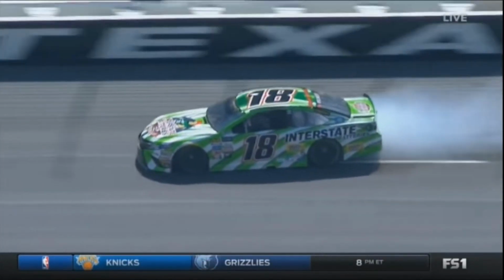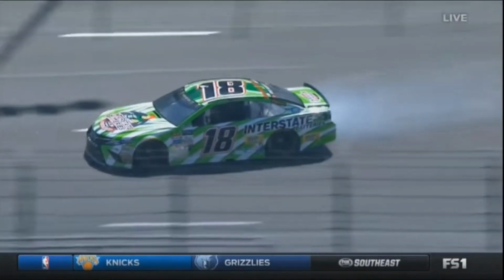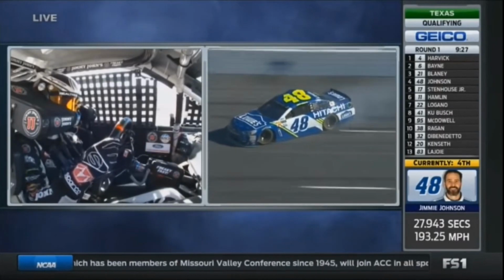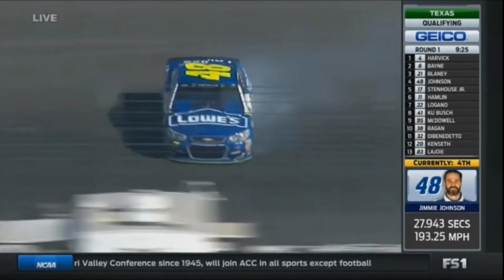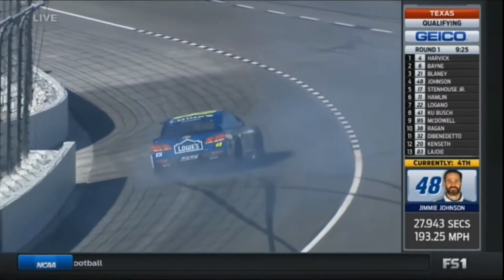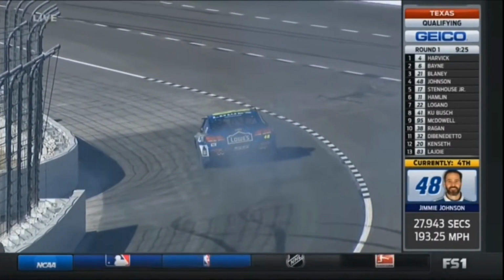Oh, what a great job keeping it out of the wall. Yeah, that is fixable right there. I don't think that's a backup car. No, the spoiler. Wow. He's going to lose it. Where'd he go? Can he save it? And he got down on that apron. Hang on, baby. Wow. Hold on, let go. And he does. Wow.